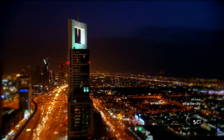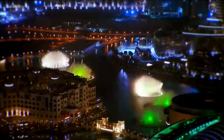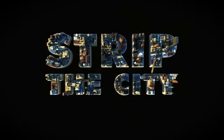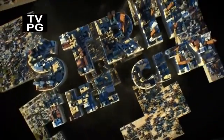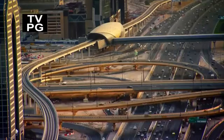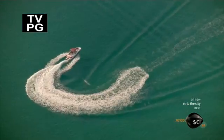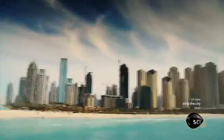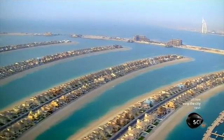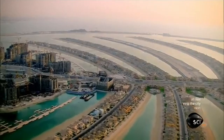But as more and more people flock here in search of a paradise retreat, the city is running out of space. Dubai is the fastest growing desert city on Earth. But to attract the super rich and sustain its growth, it needs to offer beachfront real estate, which is in limited supply. So engineers came up with this, the Palm Jumeirah, a man-made island shaped like a giant palm tree.